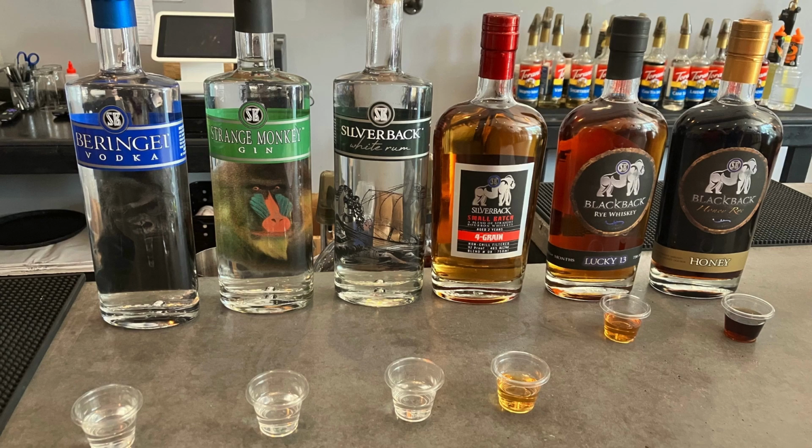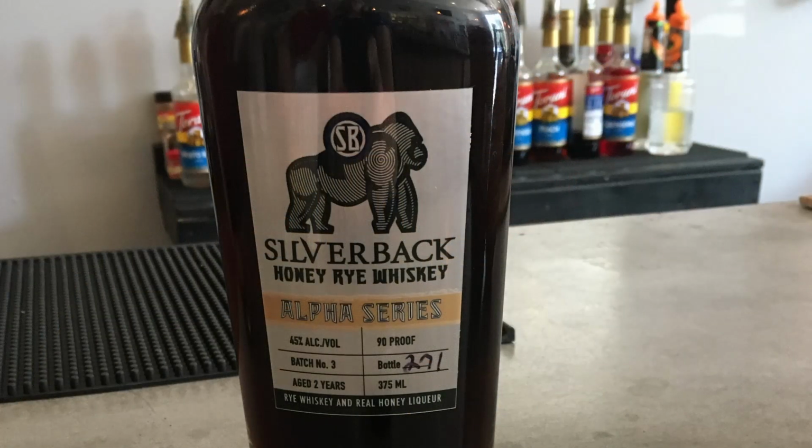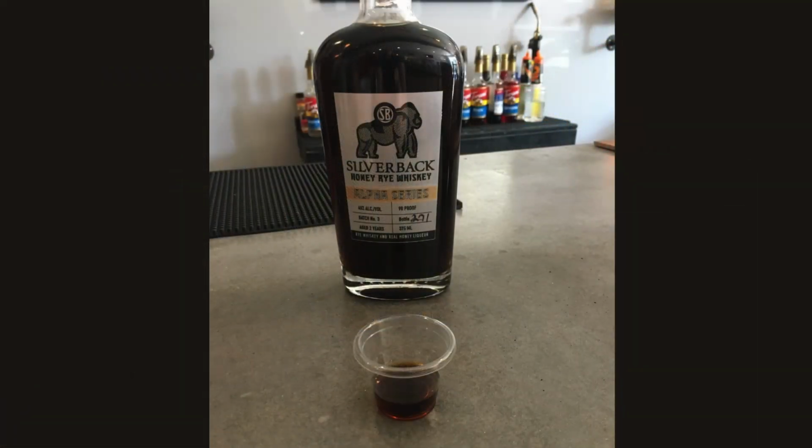Be really good. And then our next up was the Alpha series of the same honey rye. So it was the Silverback honey rye, and a lot of the flavors came through the same as the Blackback rye. It just had a little bit higher alcohol content to it, and really that alcohol added just a little bit more kick. But the really big thing that it did is it toned down the sweetness of the drink a little bit.